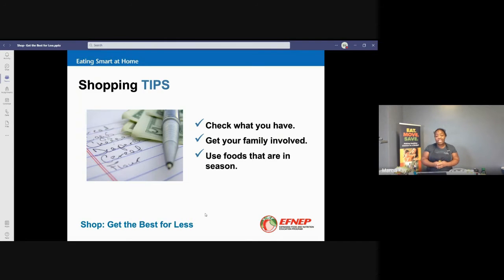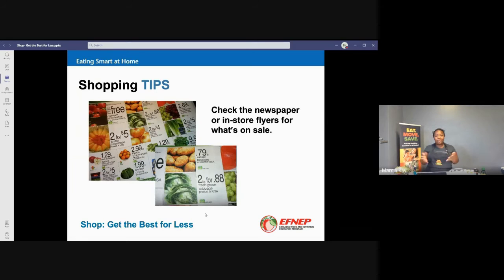And use foods that are in season because they're cheaper. Right now, watermelons are in season. They've been going down in price. Like I went and got a watermelon last week for $5. This week they're $3.99. So if they're in season, that means there's a lot of it. So you're not going to spend that much money. Get foods in season, they'll taste better and they'll be better.